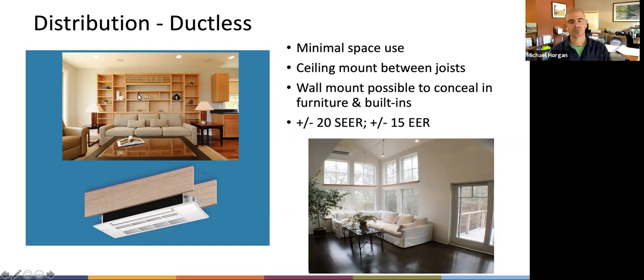Great. So this is a piece of built-in furniture with a wall-mounted unit. And then this is actually a house I built where we mounted a unit up on the wall, up high above. This is a few years ago, and I don't remember the exact size of this.